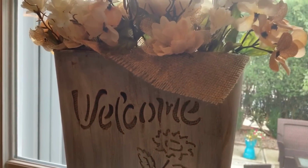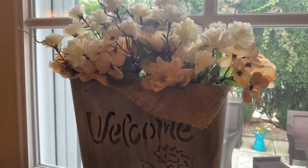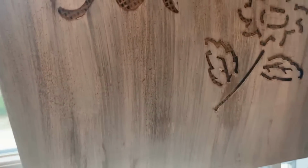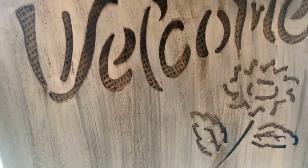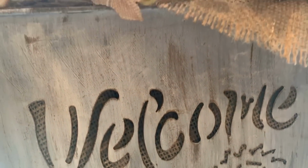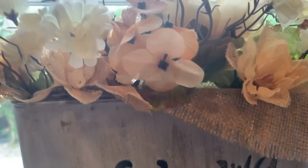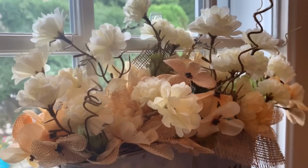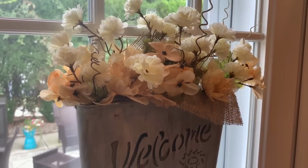I apologize for the lighting here. I could not get it to work for me. But I really just used some of the Dollar Tree floral stems in very neutral colors. And I love the way it looks. It's just a cute little hanger that you can use on your door or anywhere in your home.